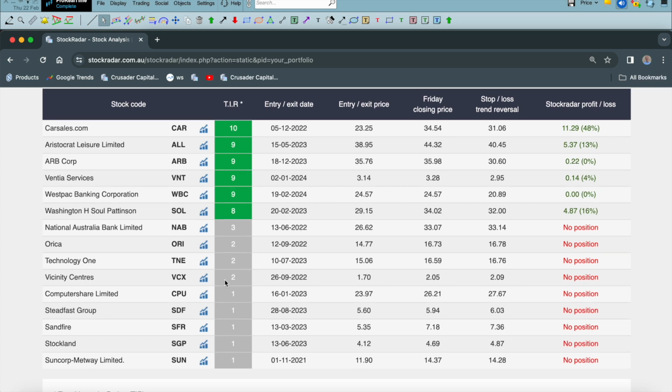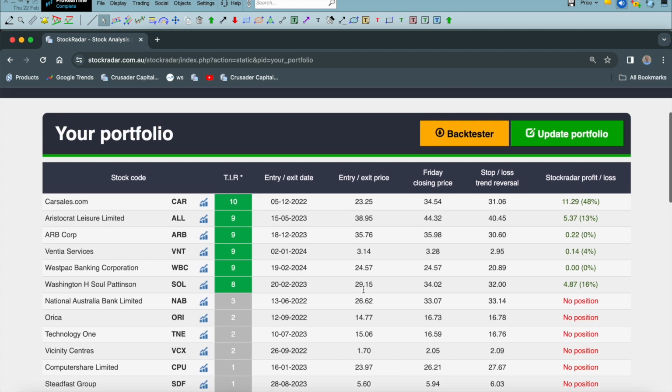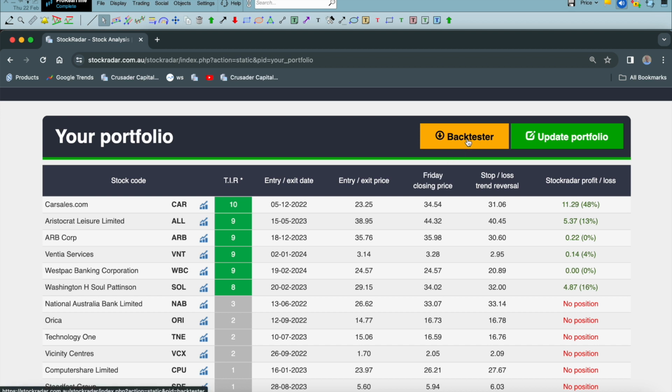Vicinity Centres is 205, 209. It's level. So this is a little portfolio you can set up for yourselves in Stockradar. And there is also a back testing facility if you also want to see how I've gone with some stocks over the years. Okay, so that's your portfolio.